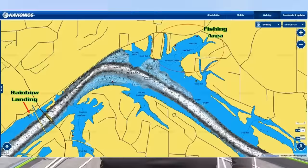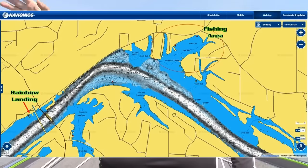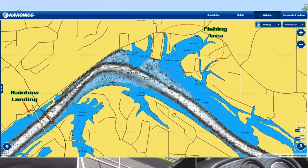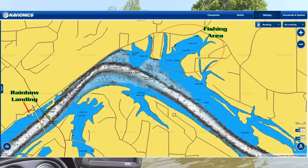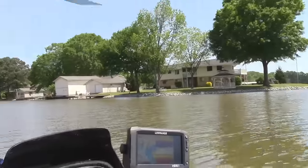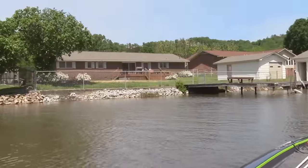So here's the layout. We're on Neely Henry. We launched at Rainbow Landing this morning in Rainbow City, between Rainbow City and Southside. We've just come up, we found a pocket. This area is the first shallow water bay, looks like a spawning area. And as you can see, there's a bunch of docks around behind us. We're going to go ahead and give it a try.